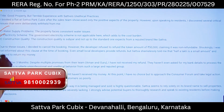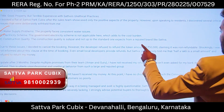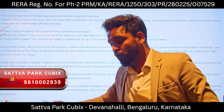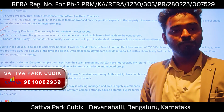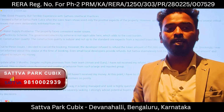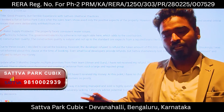Now coming to electricity. The government electricity scheme is not applicable here, which adds to the cost burden. Now you tell me. This property has a prepaid connection, which we have already mentioned in the agreement. The first client who booked, I think Park almost Cubix, all the high-rise societies are prepaid. What happens is, when new things come in the market, it creates an imbalance. Once it is common for everyone, then they start accepting it.